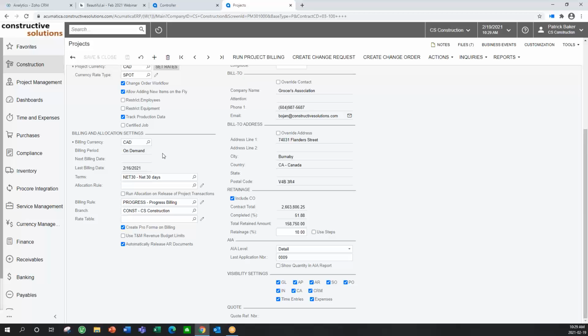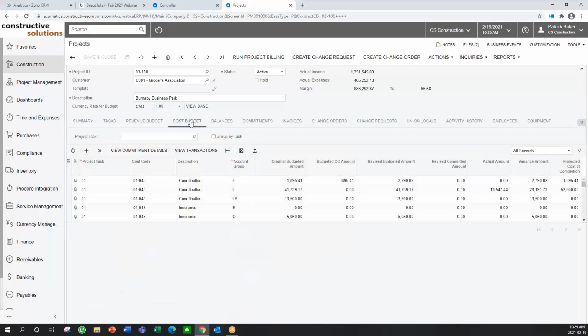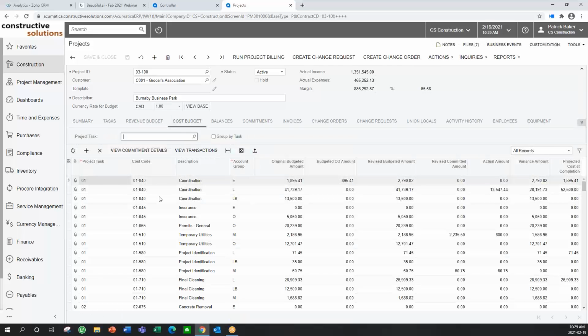It's multi-currency, so I can set up companies in currencies, jobs in currencies. I can issue POs in currencies. I can enter AP invoices in currencies. And it manages all the different currencies for us. If I want to get more detail on this particular project, I can go to the cost budget.